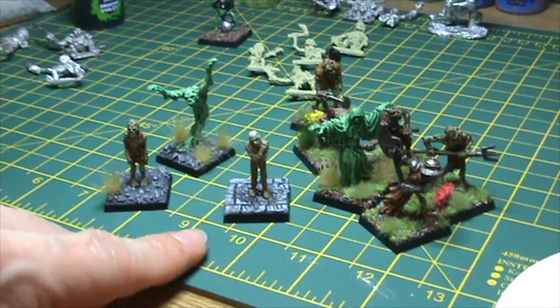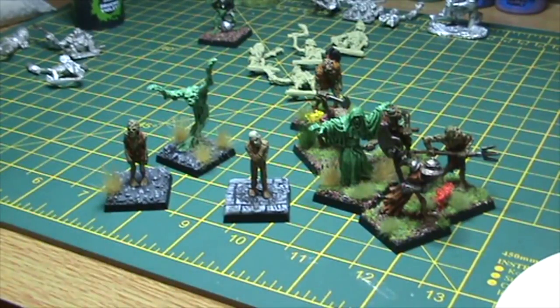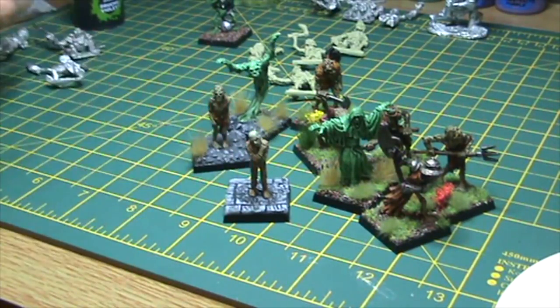I made the base for him out of Milliput. You always used to use Milliput, love it. Sticks like shit to a blanket. And what else have we got?